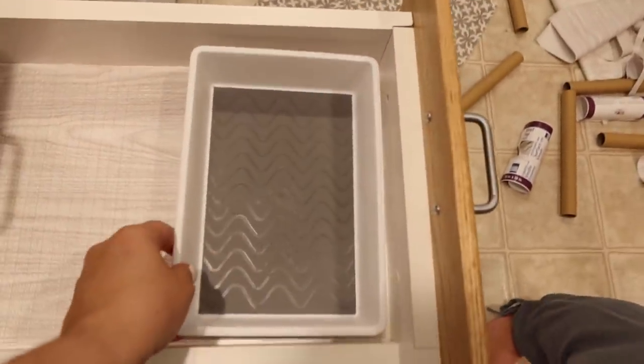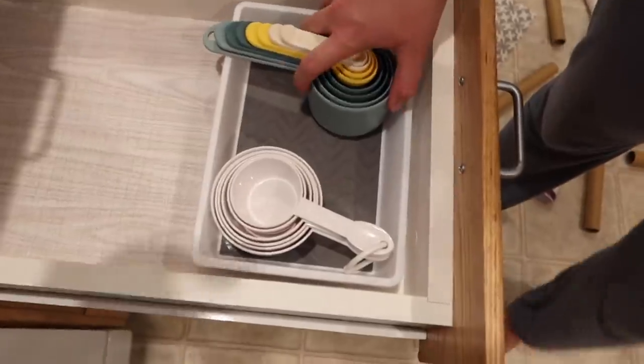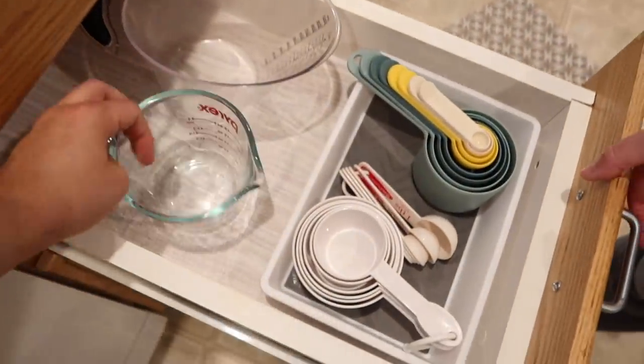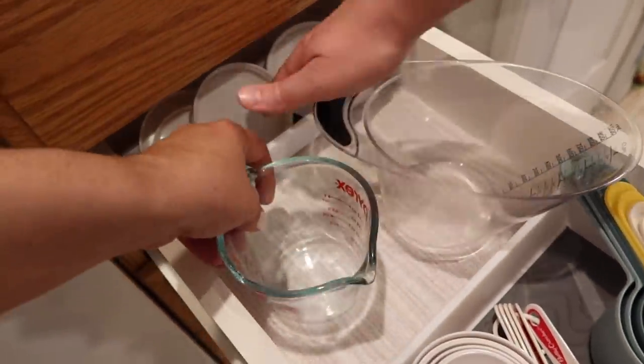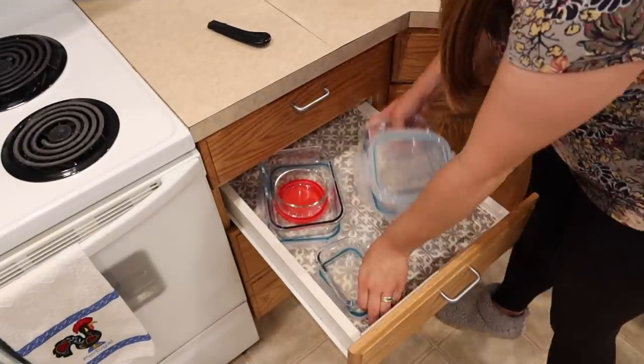And when you're organizing your drawers, don't be afraid to add in different containers within the drawer. Just because it's already a contained drawer does not mean you cannot organize it anymore. As you can see here, I'm adding in multiple Dollar Tree containers to really organize the drawer and keep everything organized when you're opening and closing it. And that will just make a huge, huge difference in how well your organization will hold up.